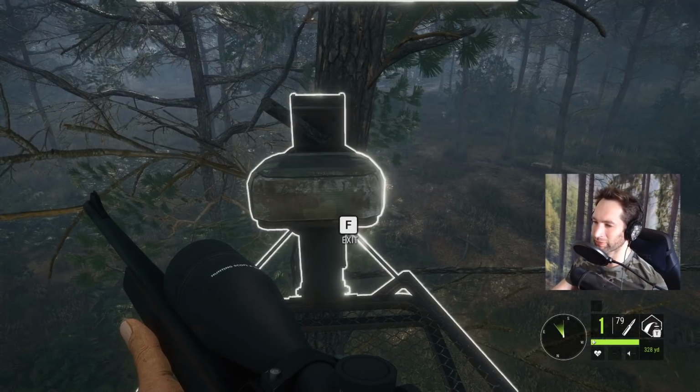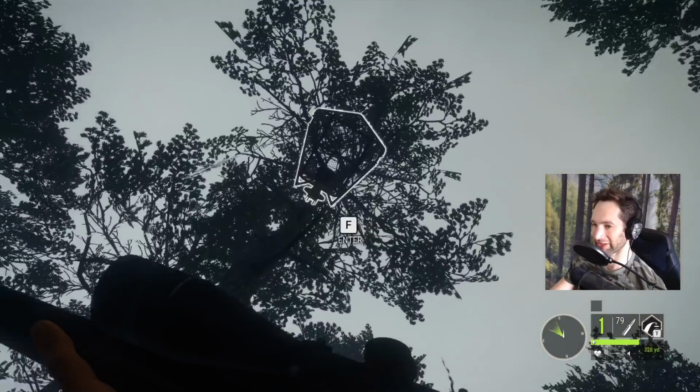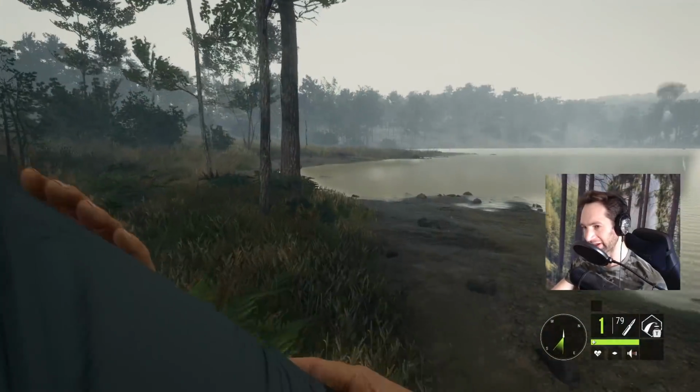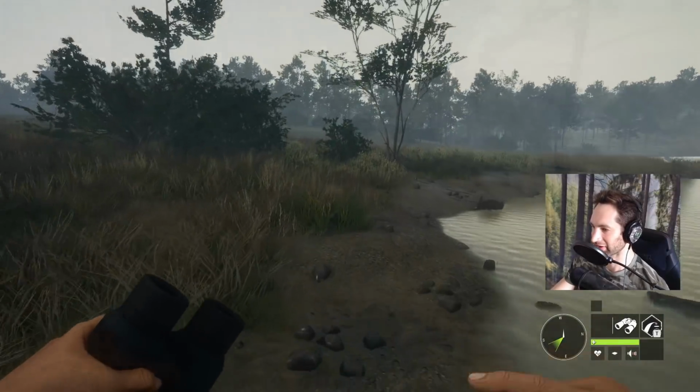Alright guys, now it's the moment of truth. Let's get over there and go see how we did. I mean, he was definitely a giant. Whether or not he was big enough to be diamond, I don't know for sure. But what I do know is that he definitely has the diamond rack. So let's get over there and go have a look.